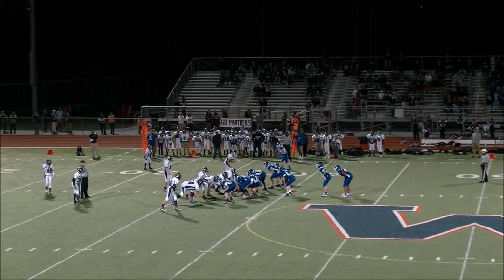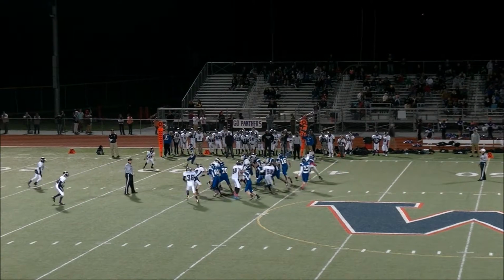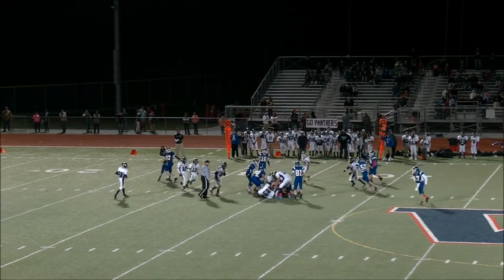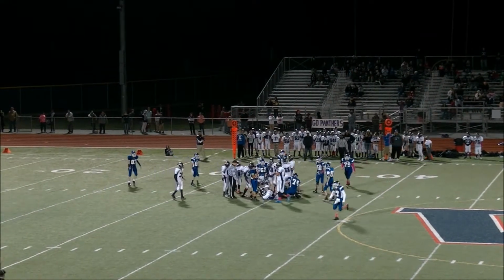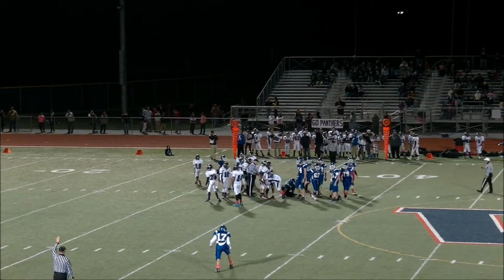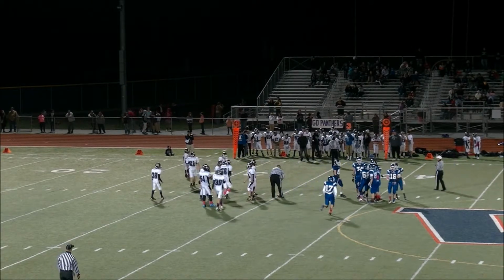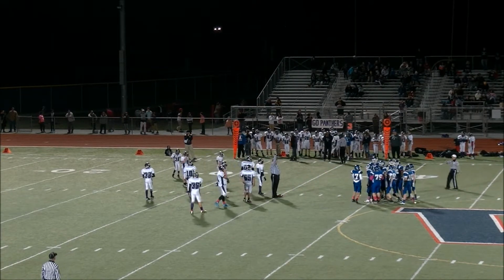Ball's coming to the left side of the field. Defensive end shouldn't get too deep here. To my surprise, they kept to the middle of the field. Push forward for 2 yards. Brings up third down 7.